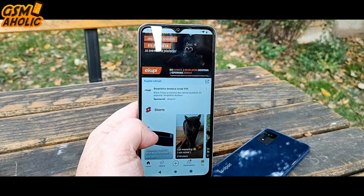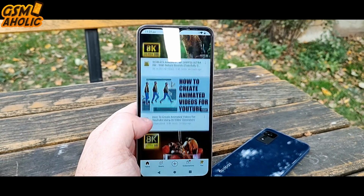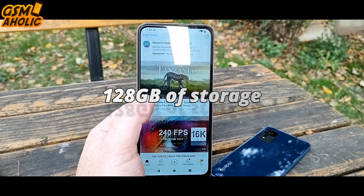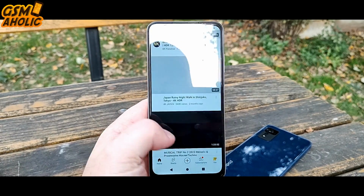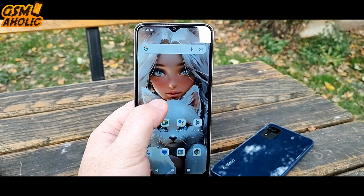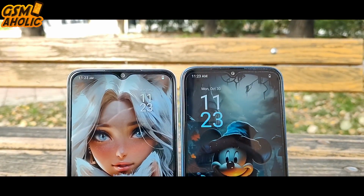Remarkably, its performance is very close to the CP12p, which is impressive considering its lower price point. Both phones offer the option of 128GB of storage. Even more exciting, both devices feature a dedicated microSD card slot, ensuring that you won't run out of space for apps and media. Mobile browsing is not the fastest we've seen, but is acceptable in this price range.